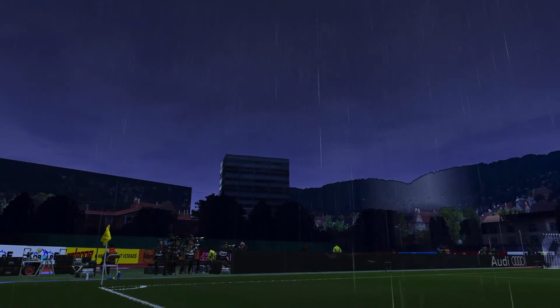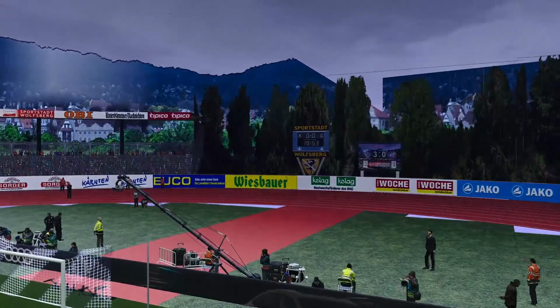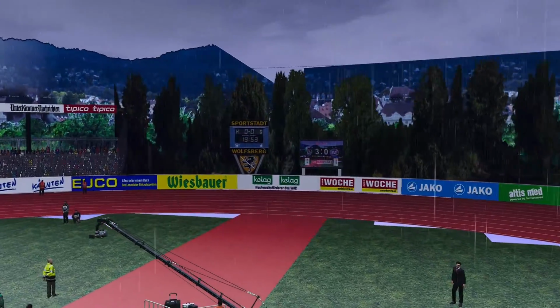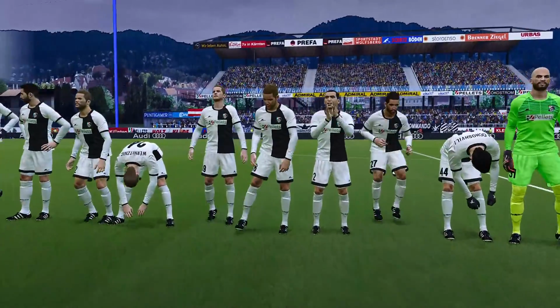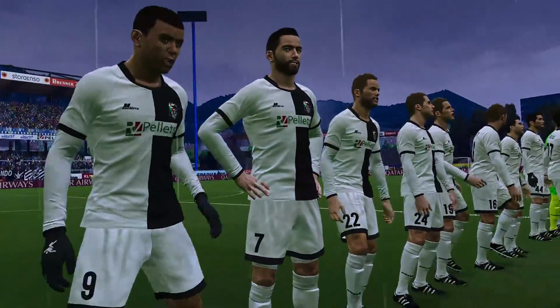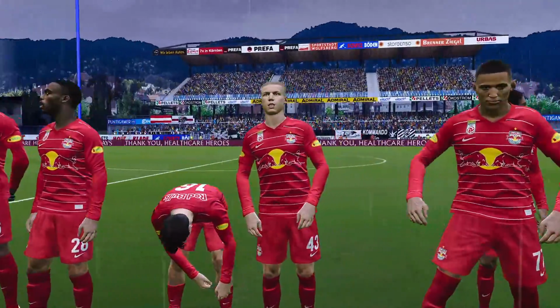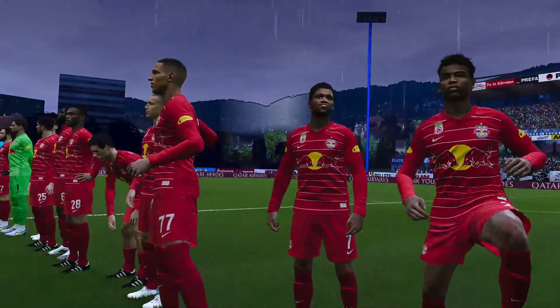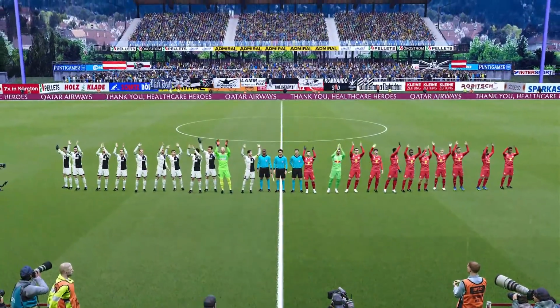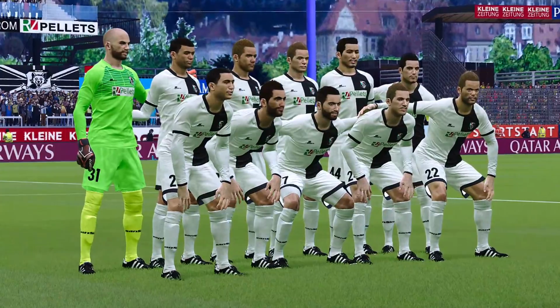Oh boy, it is quite ominous looking here at the Lavanttal, the weather that is. The stadium's gorgeous here in Wolfsburg. The weather, not so much for the sake of this preview. Oh boy, this should make for a fun one on a sloppy, wet pitch. We'll see what we get. The players complete their pre-match festivities and prepare for kickoff.